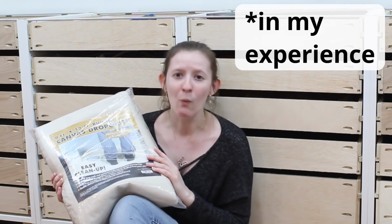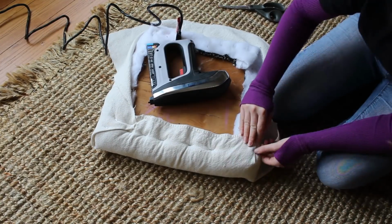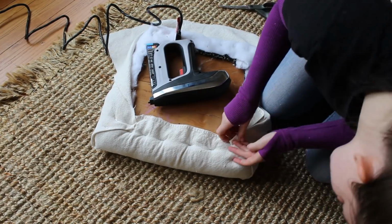And if you're wondering what I am going to do with all of this drop cloth, well, it is my go-to for most of my reupholstering projects. I have some real great secrets for finding cheap upholstery foam. I have a whole video on that up here, so go check it out. But it makes all of my reupholstery projects an absolute bargain.